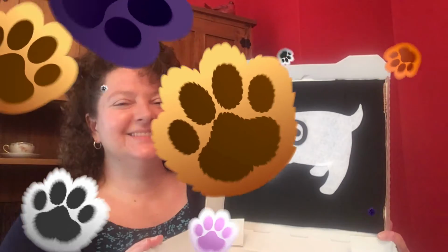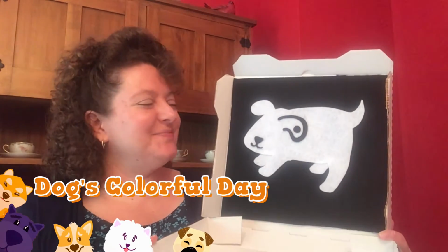Retelling is an important skill because it helps to build your child's comprehension skills, and it also helps them retain new vocabulary from the stories that they hear. These are both things which will help your child to understand what they are reading later on when they learn how to read. This is Dog.